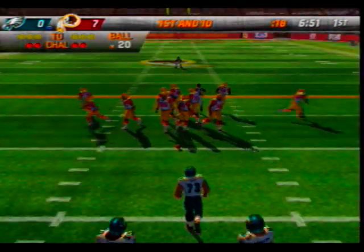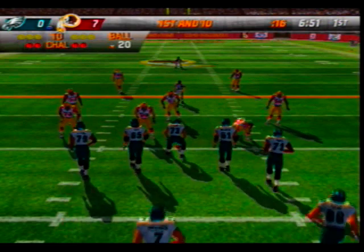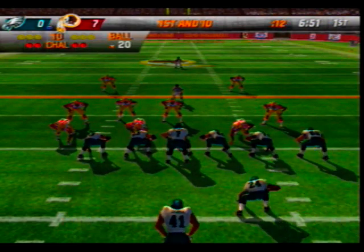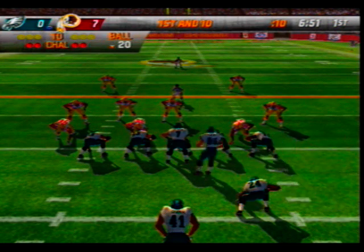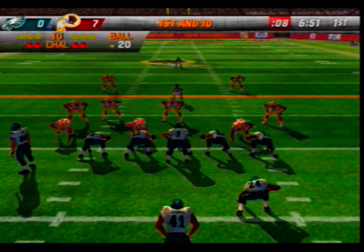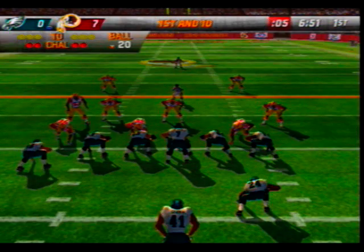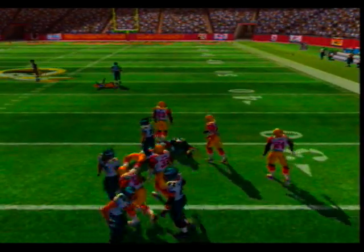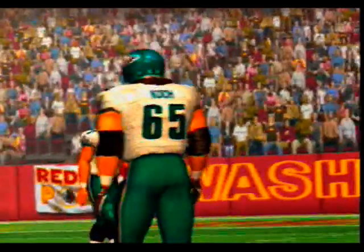First and 10, ball on the 20-yard line. The Redskins come out in a nickel package. Watch the screen. Tosses it right. Sharp stiff arm. Martin comes up to make the play at the 27. A successful running attack requires good blocking up front to be effective.